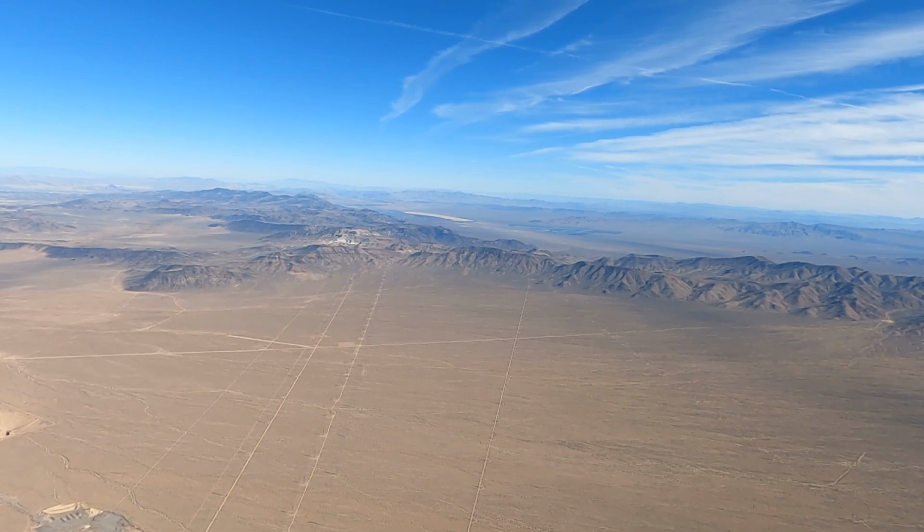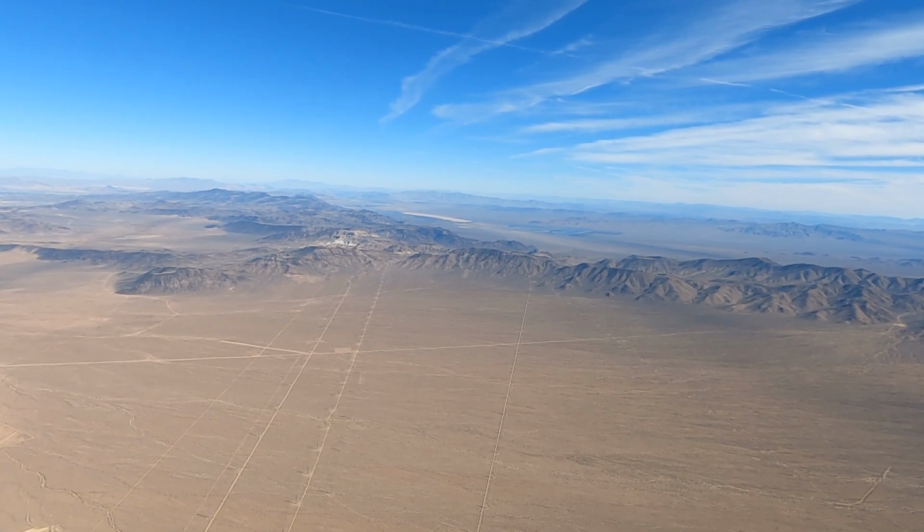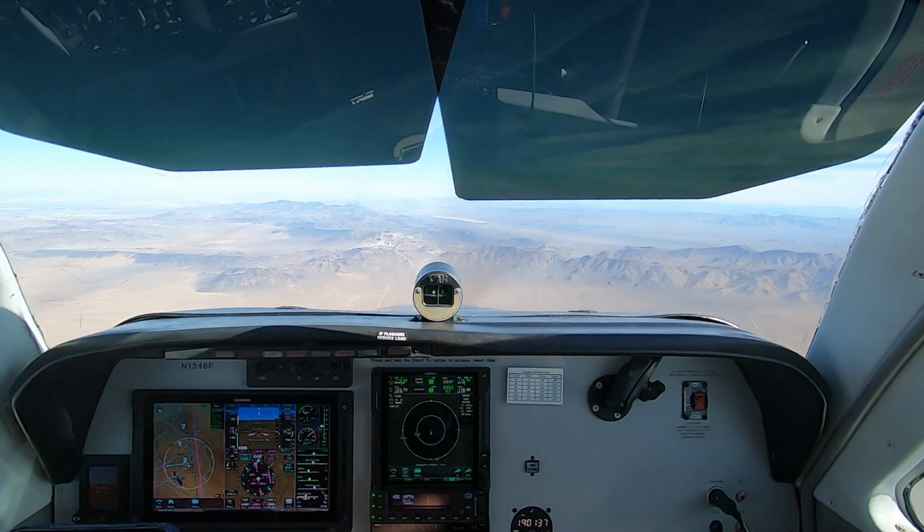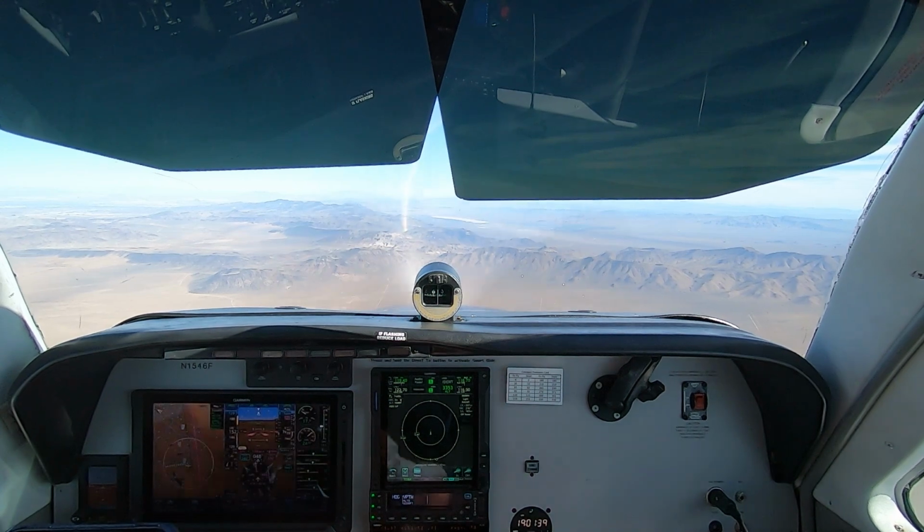Just nicking that class Bravo, we were cleared through it. See if we can get below 7. Medevac 79 Delta, maintain 7,000. 7,000, Medevac 79 Delta.